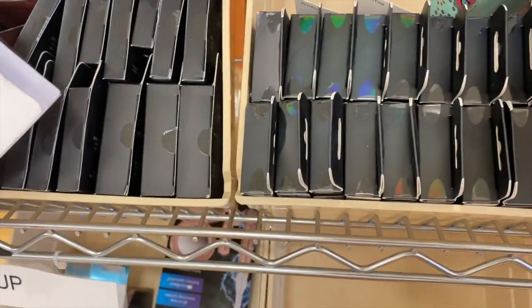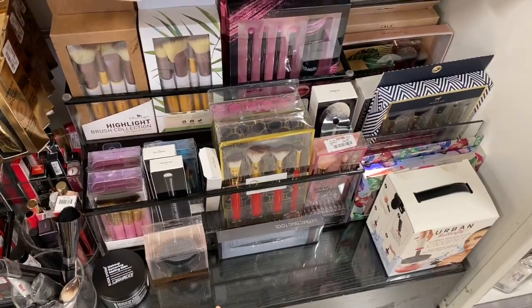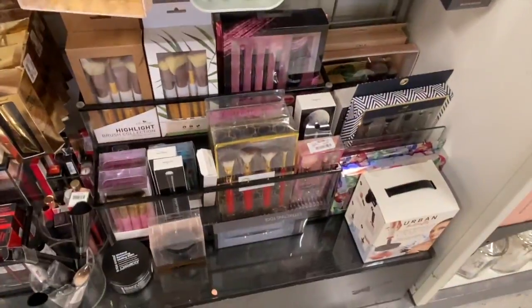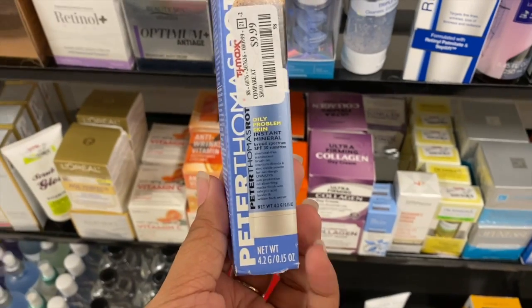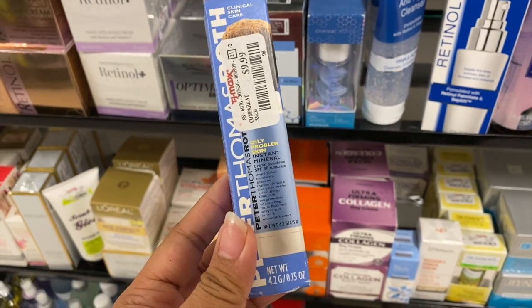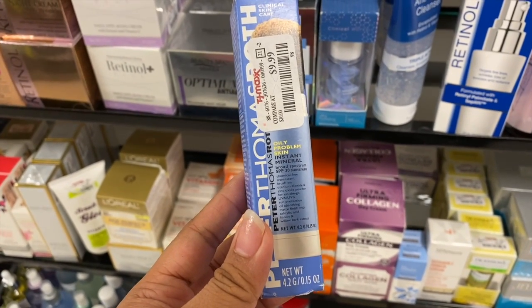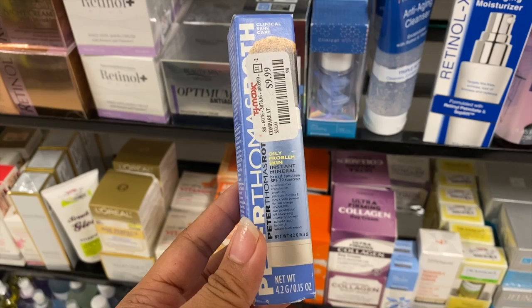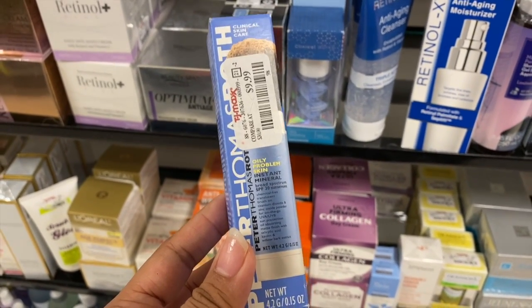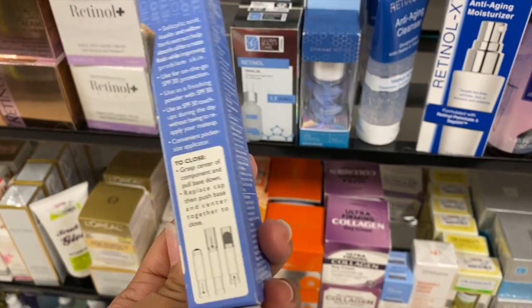Yes. Oh my gosh. Look what I just found. Peter Thomas Roth skincare stuff. So this one is the Oily Problem Skin Instant Mineral Sunscreen, and this one's $10.